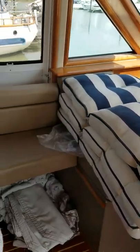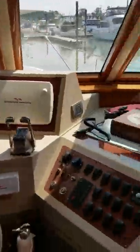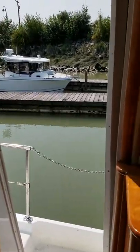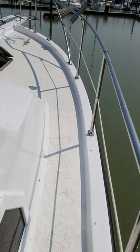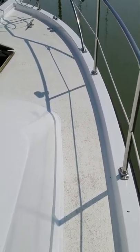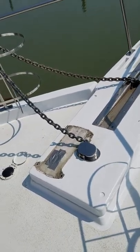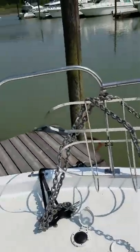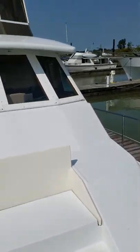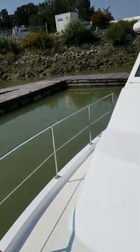There are the cushions for up front. That cushion comes out, so that door opens on the port side. And here's the starboard. They put non-slip on the deck here, and here are the bumper holders. The winch for the anchor chain is missing and needs to be put back on. Windows that are cracked need to be replaced.